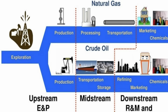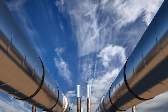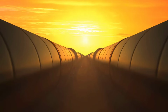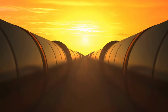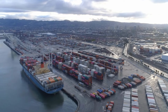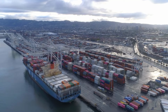MPLX is a master limited partnership formed by Marathon Petroleum Corp. Their ticker is MPC. And the way this company makes money is they own and operate midstream energy infrastructure and logistics assets. They also provide fuel distribution services. Their assets include a network of crude oil and refined product pipelines, also an inland marine business, light product terminals, refinery tanks, docks, loading racks, and crude and light product marine terminals.